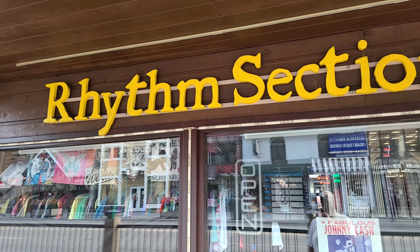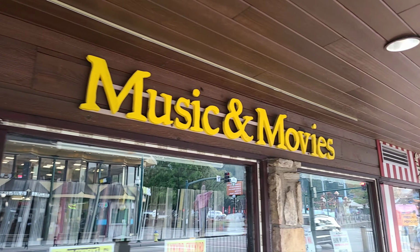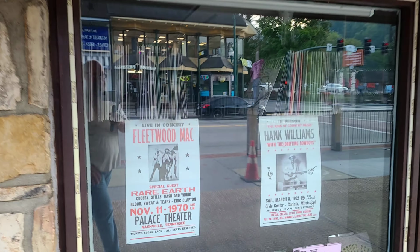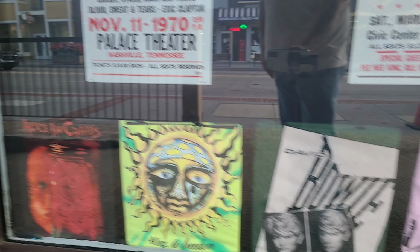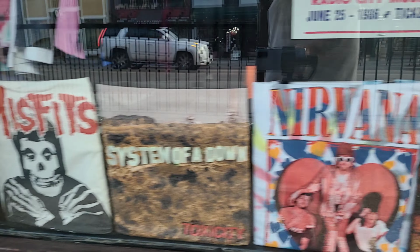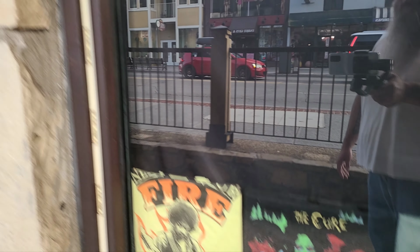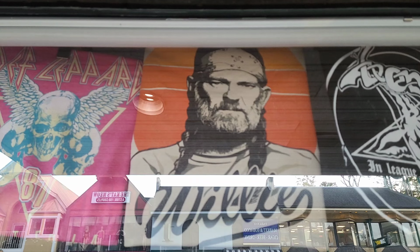So my other favorite shop here in Gatlinburg is in the Mountain Mall, and it's called Rhythm Section. Music and movies, they have CDs, albums, DVDs, and other stuff like posters. They also have t-shirts and stickers of all your favorite bands, and some bands that aren't your favorites. I actually love the Misfits. And of course, good old Willie Nelson. He's the best.